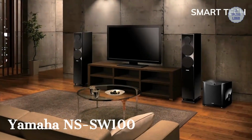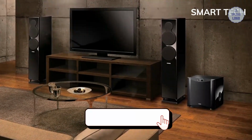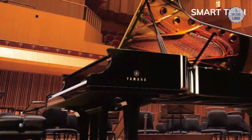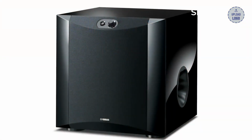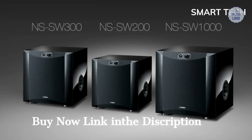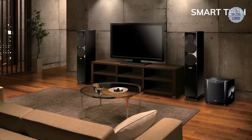Immerse yourself into the action of your movie soundtracks and bring your music to life with high-impact bass that you hear and feel. Yamaha introduces the NS-SW series of powered subwoofers, reminiscent of a Yamaha grand piano. The gloss black finish adds a touch of elegance to any living space. With a range of subwoofers to fill the unique needs of users with different size rooms and setups, the series offers something for anyone looking to take their home entertainment experience to the next level.